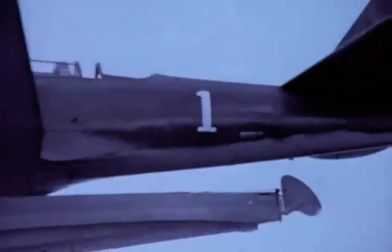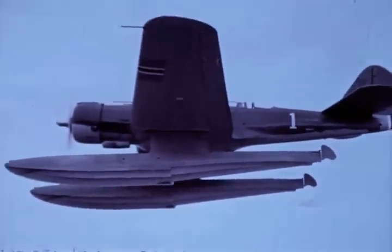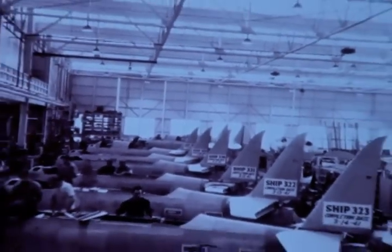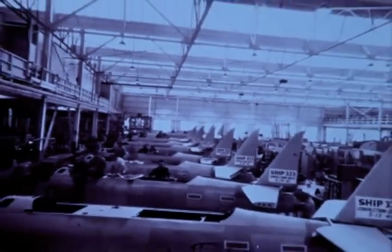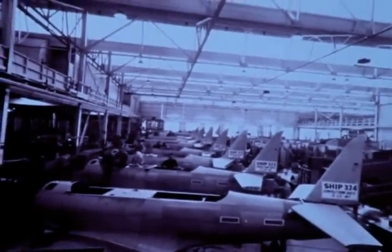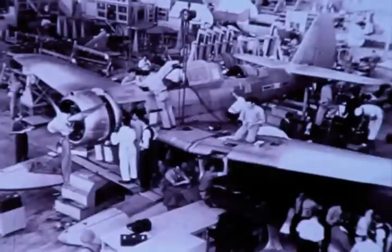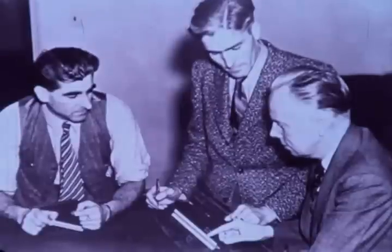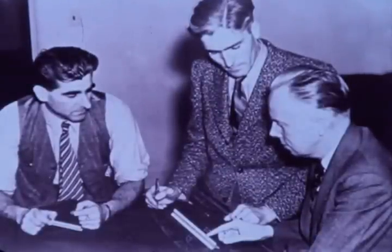Clocked at 257 miles per hour, it was now the world's fastest military seaplane. Only a record-setting 8.5 months had passed from design to first flight. I started working at Northrop in May of 1940. The atmosphere at Northrop was a team working together to accomplish the job. Mr. Northrop was the best designer in the business.